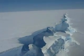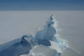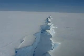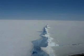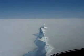In this video clip, we are flying towards the tip of the rift. Notice the other helicopter off in the distance, parked at the rift tip itself. The Loose Tooth rifts have been growing steadily for over 20 years, recently at an average rate of about 12 feet per day.